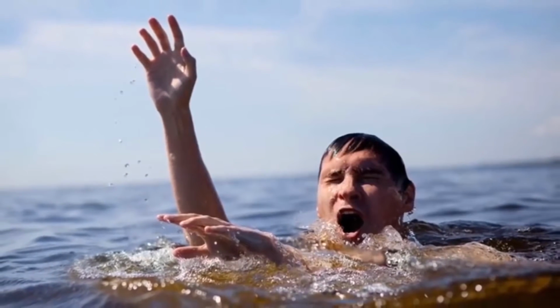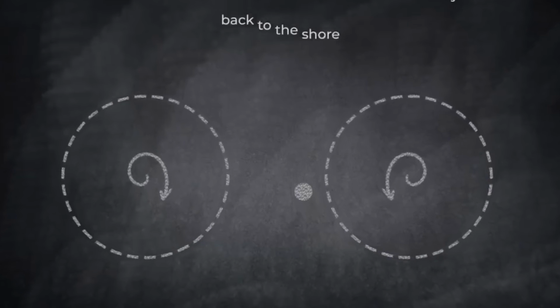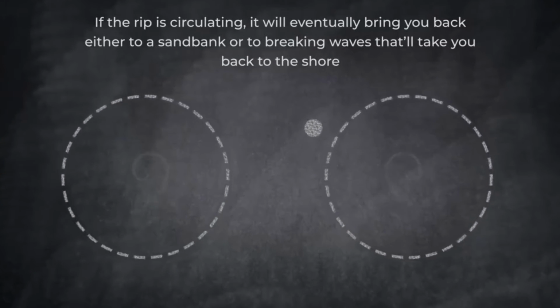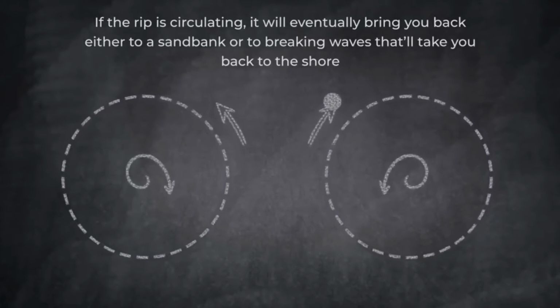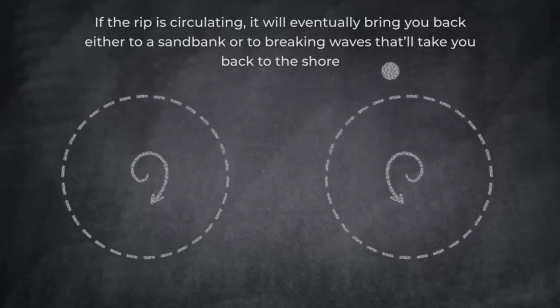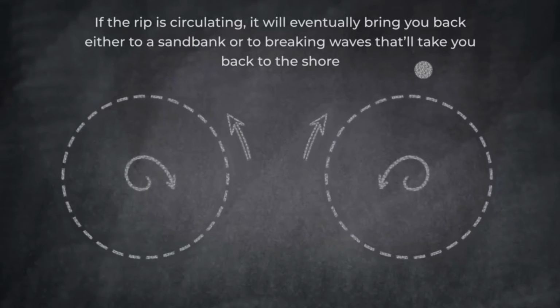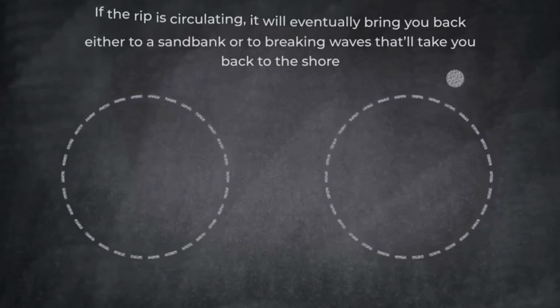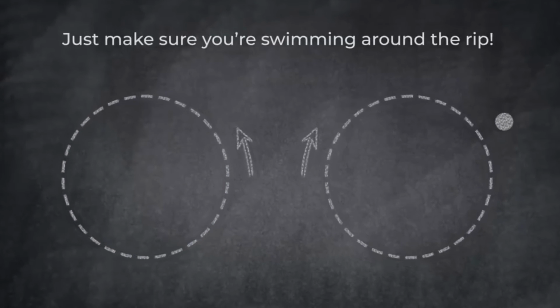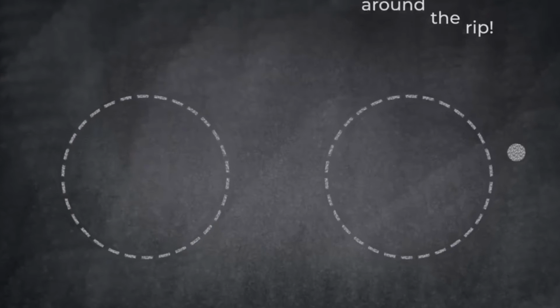After that, you have two options. If the rip is circulating, it will eventually bring you back either to a sandbank or to breaking waves that'll take you back to shore. It could also just take you seaward until there are no more breaking waves. At that point, the current ceases to exist, and you can wait for rescuers or even swim back to the shore. Just make sure you're swimming around the rip.